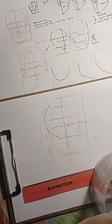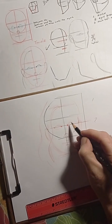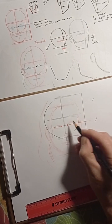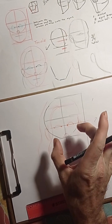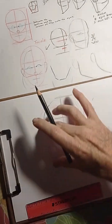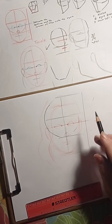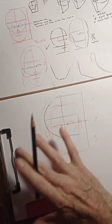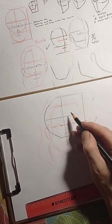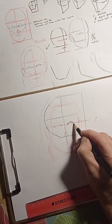You have to take your time doing this, because of course there's a lot to it. So now I'm going to work with her features. If I want, I could shape the face first, but I usually like to start with the features, because that way, little by little, I can start shaping everything. So always remember, even with the Loomis method, even if you already have the idea of the shape, don't go too far at it. First, work with the features. And that's exactly what I'm going to do.